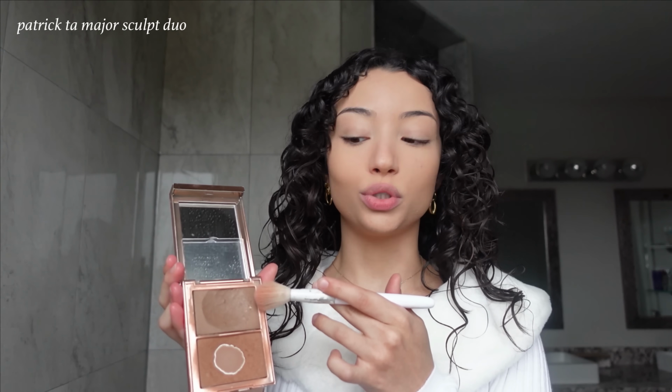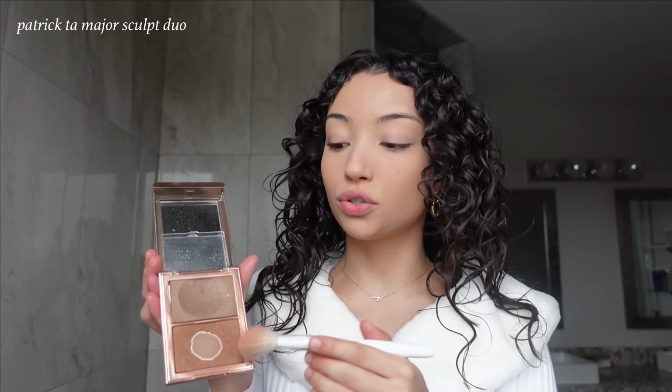Okay, so this look is not going to be bronzy in the slightest. We're going straight in with contour. If you don't know the difference, contour is cool tone because it's supposed to give shadows to your face. Bronzer is warm tone because it's just supposed to bronze your face like you got sun-kissed.